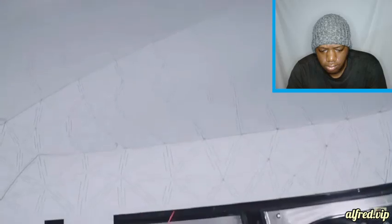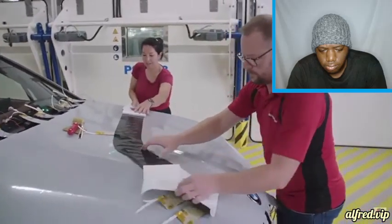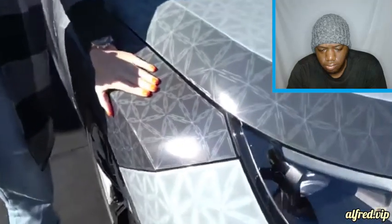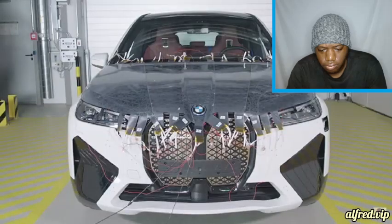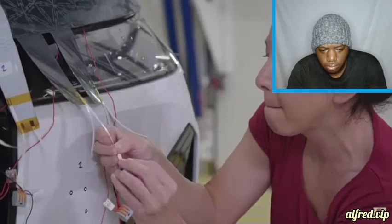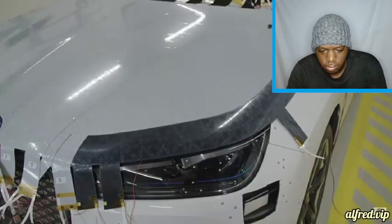This is actually paint changing color. Now let me walk you through how this technology works. This right here, what you're looking at, is called E Ink. There are 3 layers to this technology. The middle layer is full of transparent capsules, and in each capsule are 2 paint colors, white and black. Then on the top layer and the bottom layer, you have electrode layers. Depending on whether you run positive electricity through the top and negative through the bottom, or you flip that around and run negative on the top and positive on the bottom, you're flipping which paint color comes to the surface of the car.